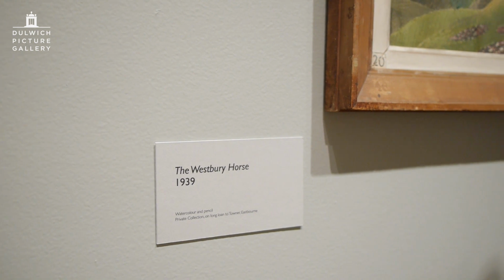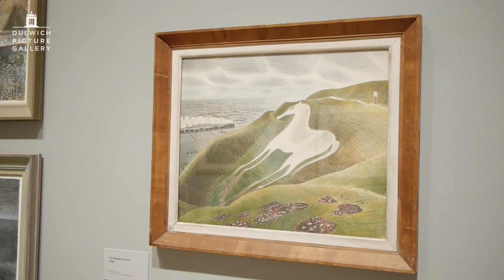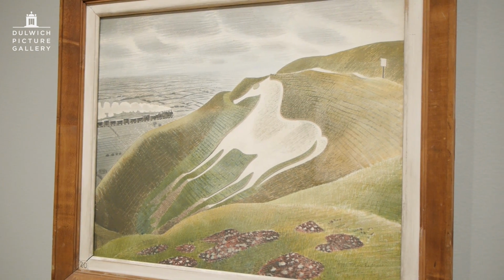It's an evocative image, very English, a piece of landscape painted on the eve of the Second World War. In fact, the Second World War had already begun when this was painted, and all over southern England, chalk figures were being turfed over to deter enemy navigators from using them as landmarks to navigate by.